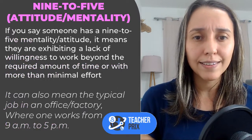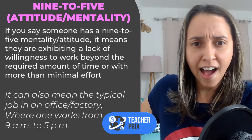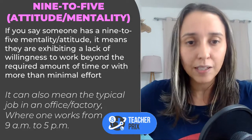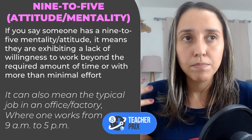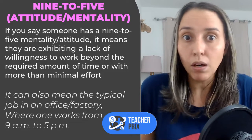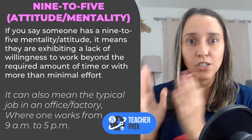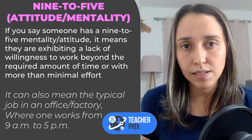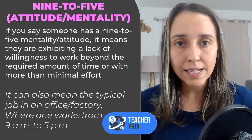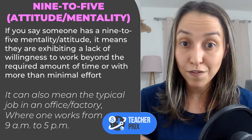Anyways, moving on. The next expression, I love this idiom, it's really cool. 9 to 5. Attitude or mentality. Now, disclaimer: there are two possible translations of 9 to 5. 9 to 5 can mean the typical job in an office, in a company, in a factory, where you start at 9 and finish at 5. This is the basic translation of 9 to 5, not attitude, not mentality, just 9 to 5. A typical job where you start at 9 and finish at 5.